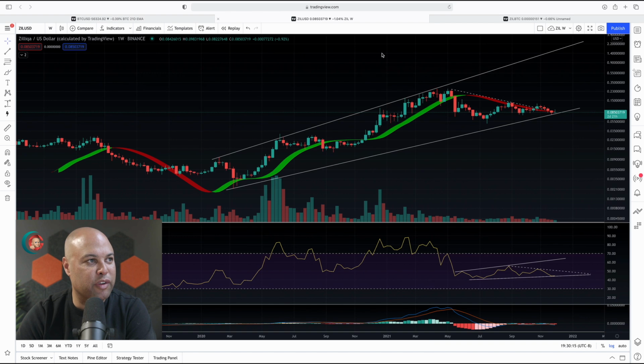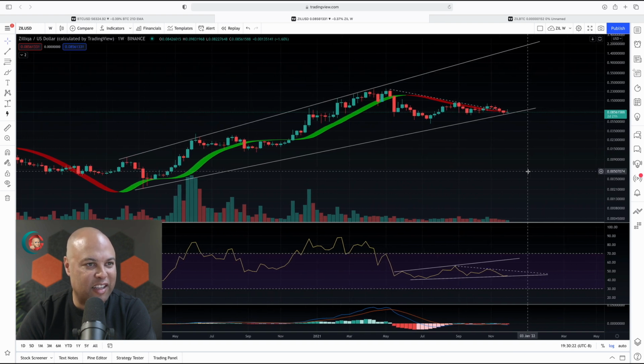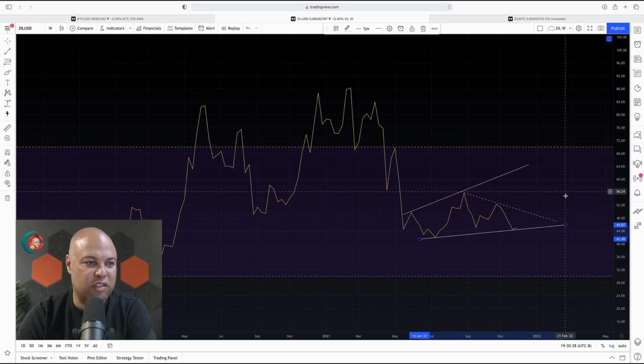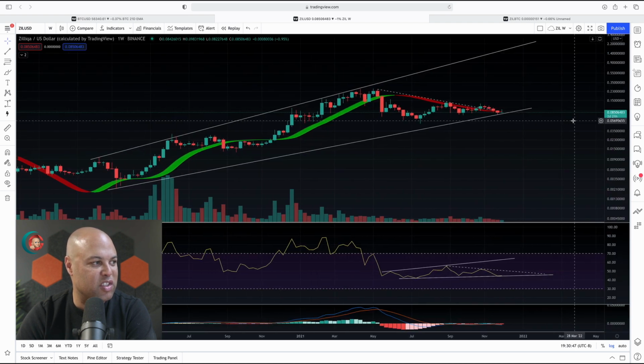Now, when we take a look over here at ZILLIQA, it has consolidated further than I had liked and longer than I had liked, and I thought it was breaking down. We did make a slightly lower high. We made a lower low in the RSI here, but we could see the trend this way, so that it's just an ascending broadening wedge. So we'll see. As long as it breaks above this line, it could still head towards this line here. But this is what I'm seeing.